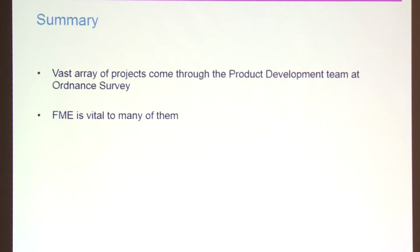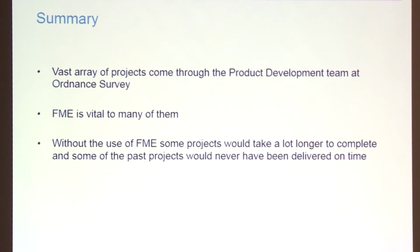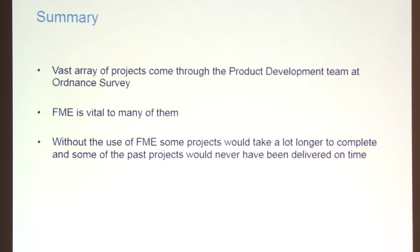So in summary, in our product development team, we have a vast array of projects coming in all the time. FME is vital to many of them. And for some of these projects, including the last one, without FME, we would not have got the project done on time.